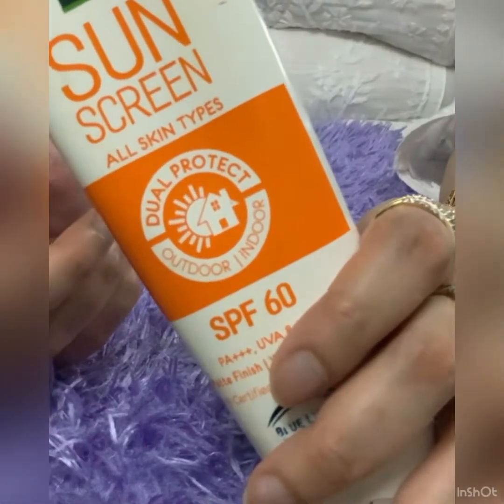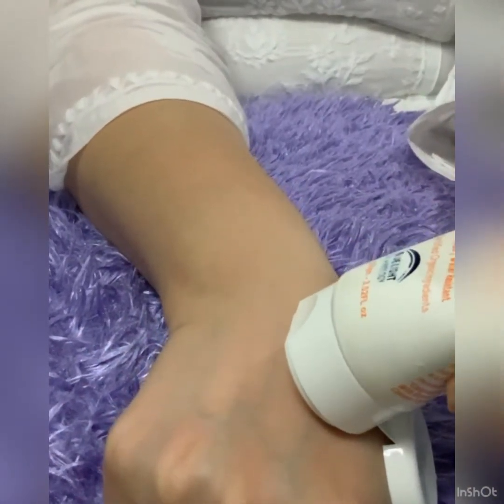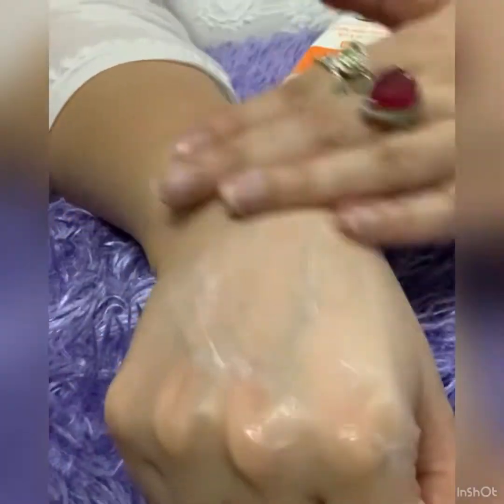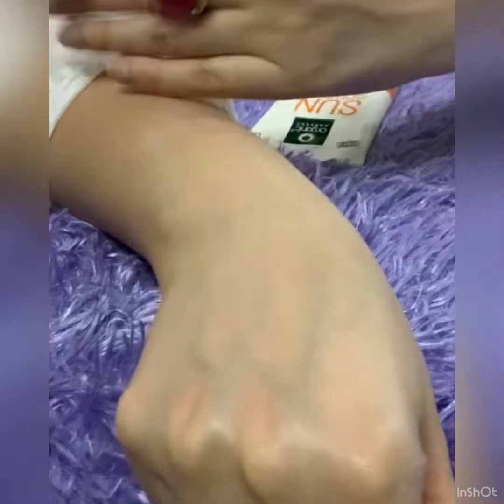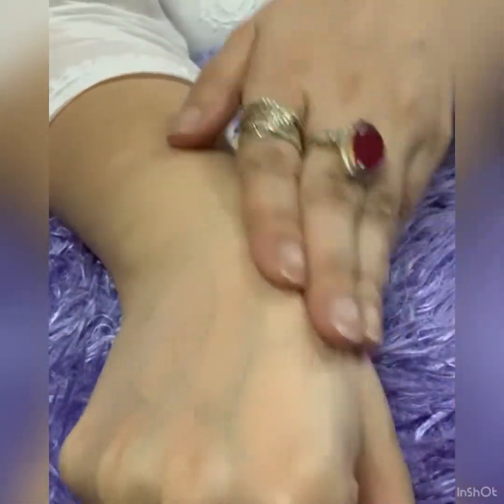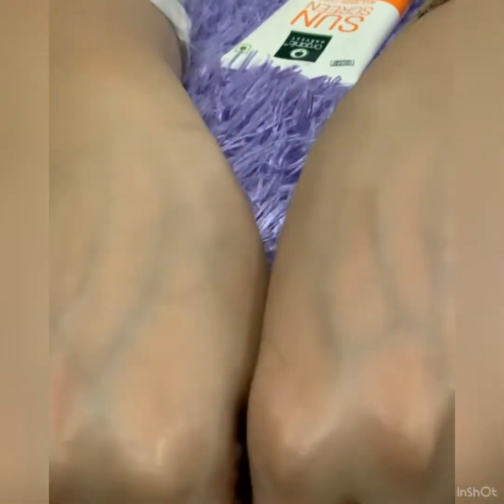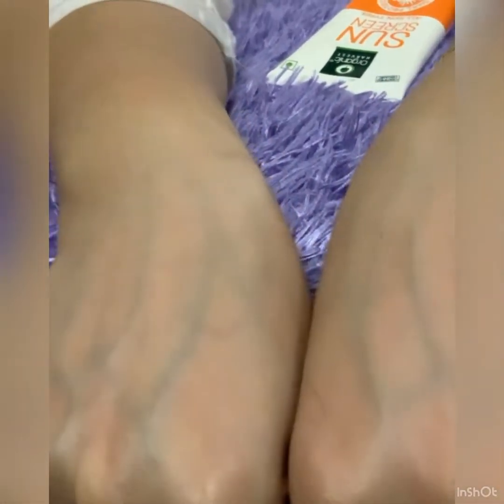Now on application, it leaves some amount of white cast as is obviously expected from a physical sunscreen, but it gives a matte finish, and both the sunscreens look more or less the same. There is no difference in the consistencies of the sunscreens or in the stickiness, though SPF 60 should have more stickiness than SPF 30.